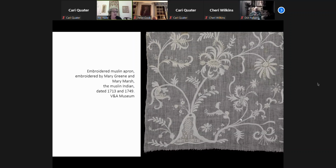The city of Dhaka in Bengal was renowned for the fineness of its cotton due to the exceptional quality of locally grown raw material and the contributions of skilled female spinners and male embroiderers and weavers. Muslin was so prized that it was used for generations. This English apron of Indian muslin was first embroidered by Mary Green in 1713 and finished by her daughter, Mary Walsh, in 1749, and they both signed it and dated it.